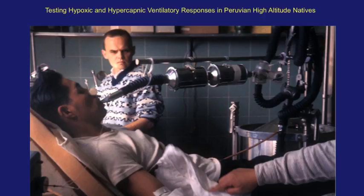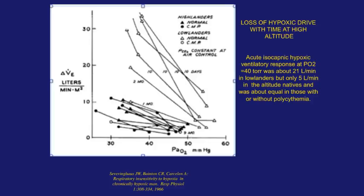Well, here's what we found, and it was surprising. The upper curves, 5 of them, are of newcomers. For the 5 of us newcomers, the mean acute isocapnic hypoxic increase, which I called delta VE, at 40 torr, was estimated from the study to be about 21 liters a minute. In altitude natives, the response was only 1/4 as much. That's the full black stuff at the bottom of the picture here.